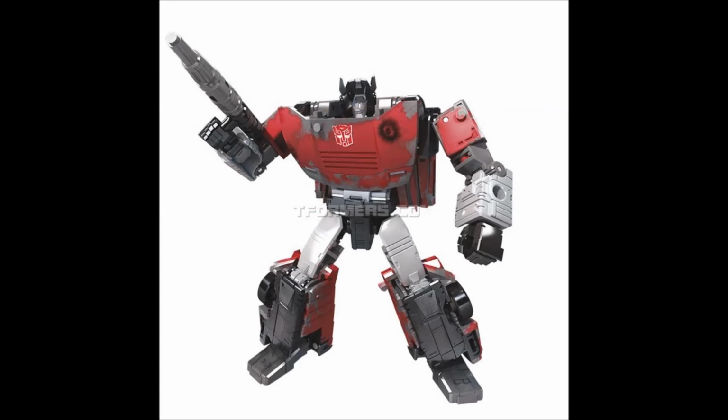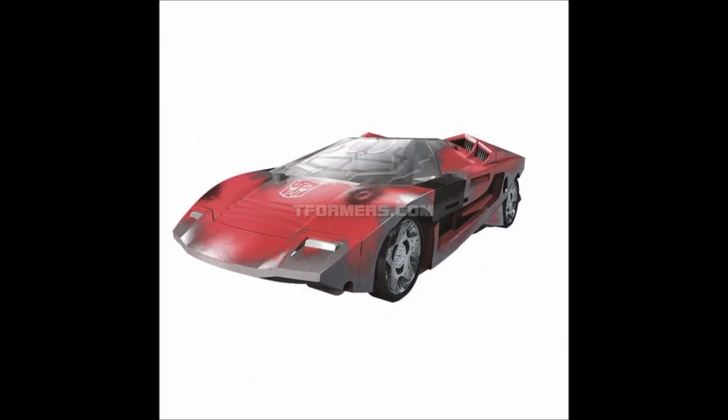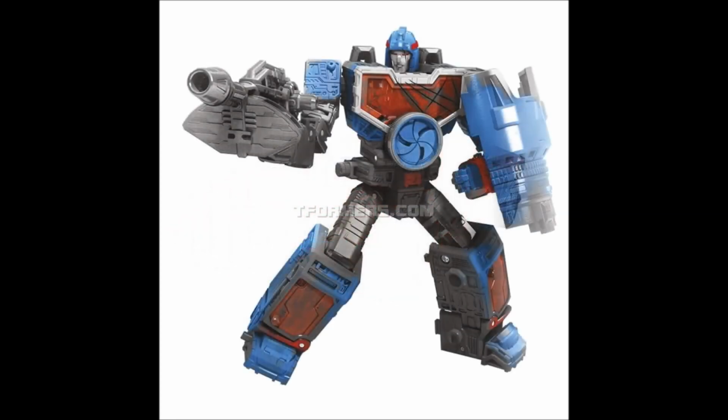They're also going to reissue Sideswipe, of course, and he's got a much more roughed up paint job, which looks cool. I will give it that, but not enough, I don't think, to get me to buy it again. Now, if they would have done this as the G2 Sideswipe, I might have picked it up, or if they made him Sunstreaker, I might have picked it up. I know the G2 was an exclusive. Again, I want to say it was with Amazon, but I like the paint scheme, but I don't know if it's enough to buy it a second time.